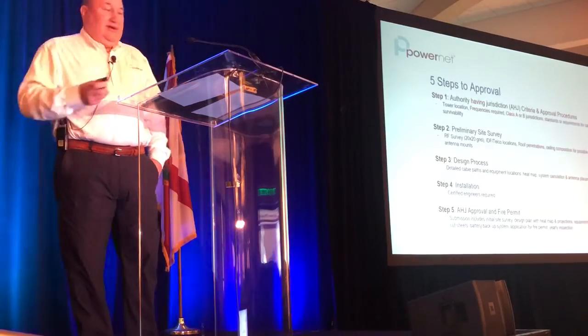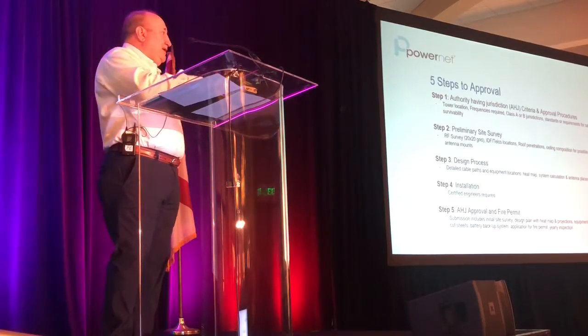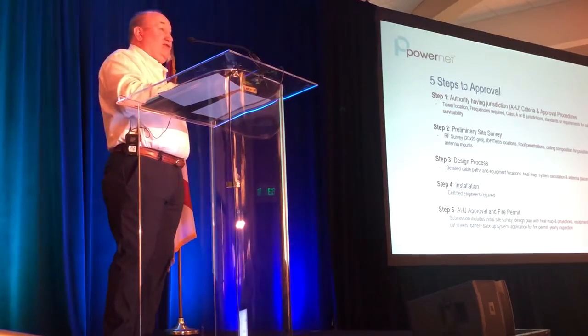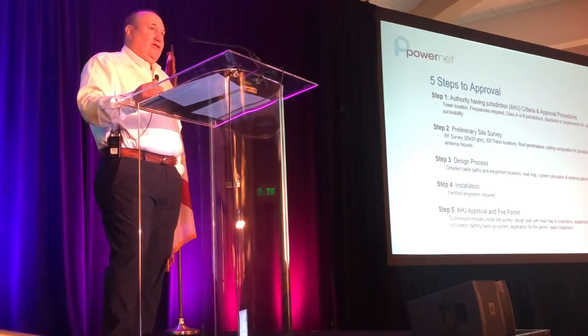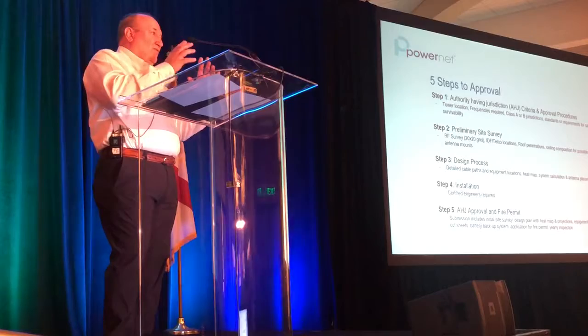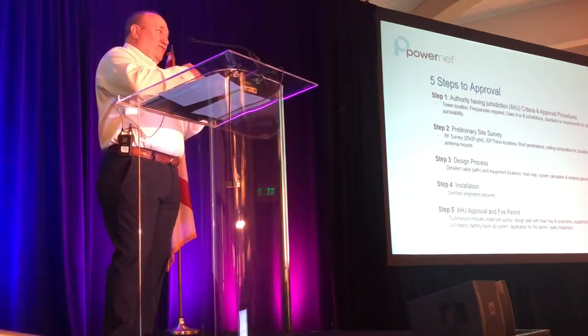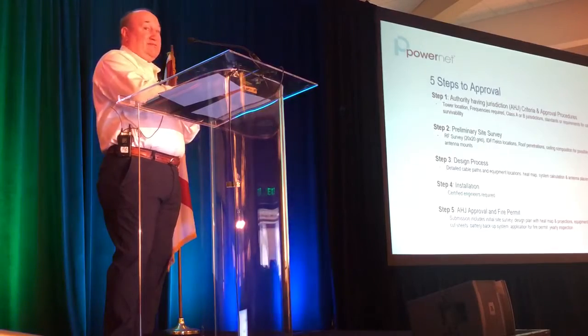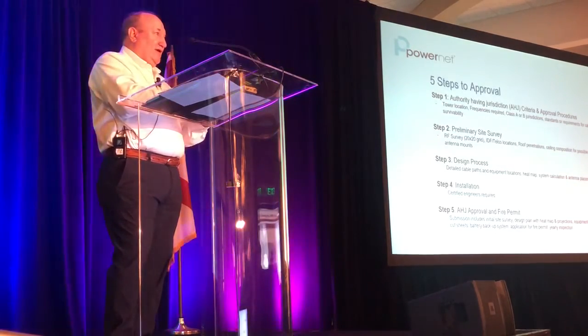Typically, what you want is the manufacturer of the device to actually be the one doing the design. Then we use a tool called IBwave, so you'll want to look for that. All that does is model what signal looks like inside your building, so you know before it's ever put in what you should expect, and it's extremely accurate. So you're going to want the manufacturer to do that process.